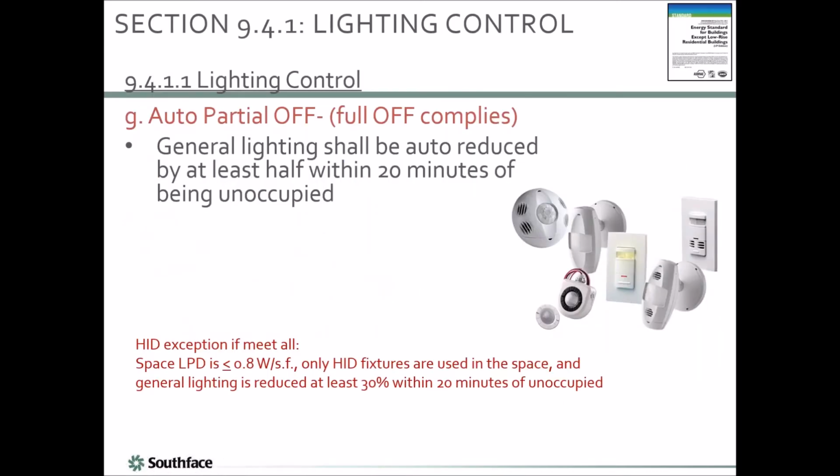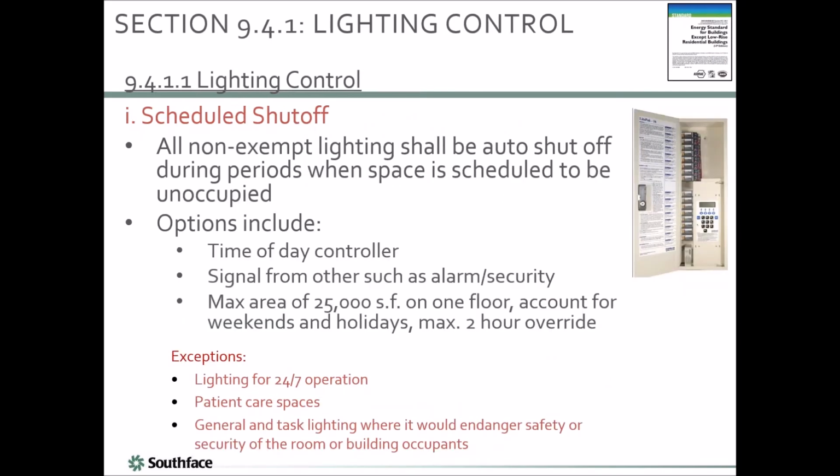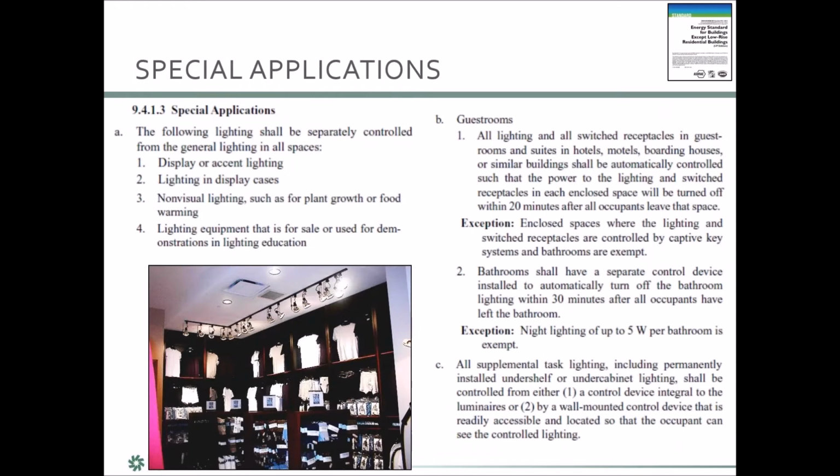G is half the lights are going to be turned off within 20 minutes of nobody in the room. H is all the lights are going to be turned off when nobody is in the room. And I is the whole idea of the building's unoccupied or the space is unoccupied. Shut off all those lights. Finally, there's a couple of requirements for certain types of lights that are exempt from counting against your budget, they have to have a control.